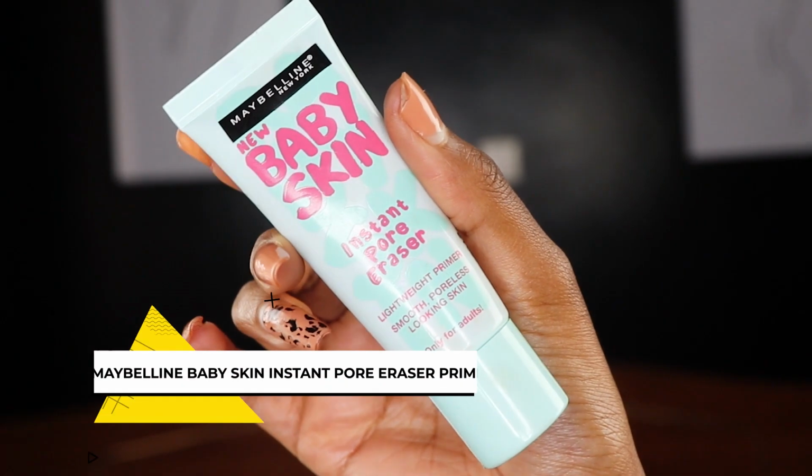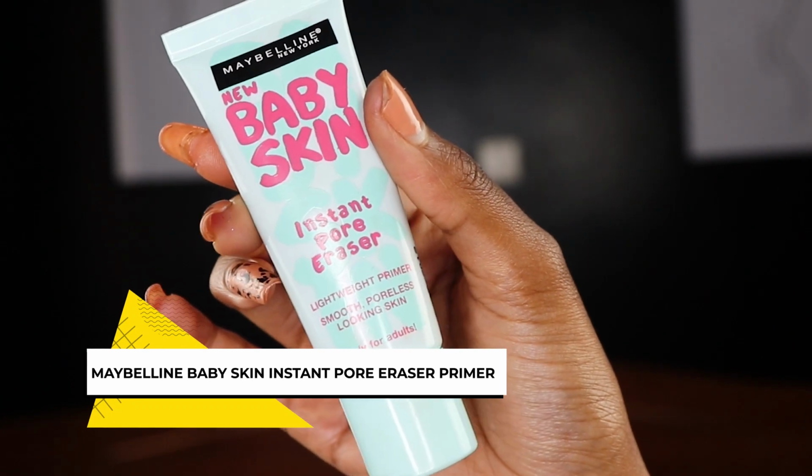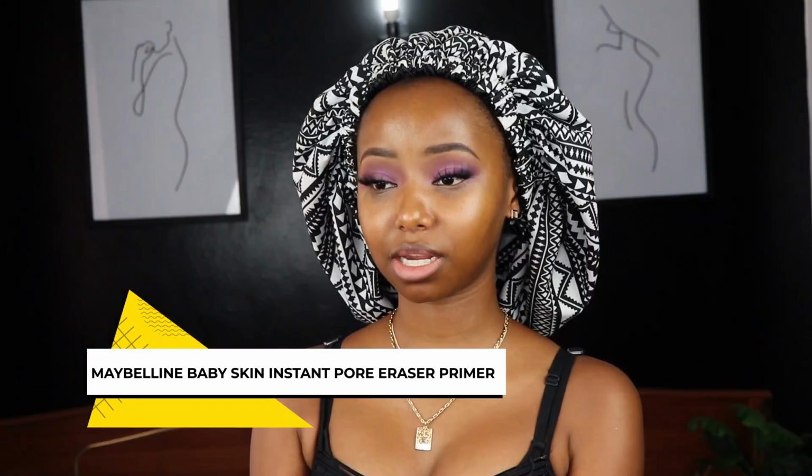So the primer that I'm going in with today is by Maybelline. This is the new Baby Skin Instant Pore Eraser, and you guys are just going to see in a second how pore erasing this looks. Like literally after you put it on, your skin looks airbrushed completely. So personally, I prefer to do this with a brush, but you can do it with your hands.